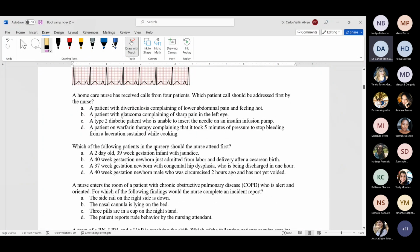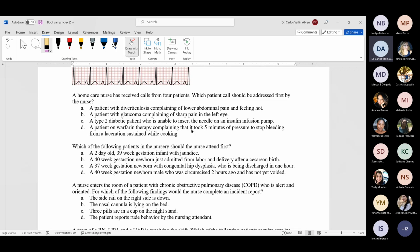A home care nurse has received calls from 4 patients. Which patient call should be addressed first by the nurse? A: a patient with diverticulosis complaining of lower abdominal pain and feeling hot. B: a patient with glaucoma complaining of sharp pain in the left eye. C: a type 2 diabetic patient who is unable to insert the needle of an insulin infusion pump. D: a patient on warfarin therapy complaining that it took 5 minutes of pressure to stop bleeding from a laceration sustained while cooking.